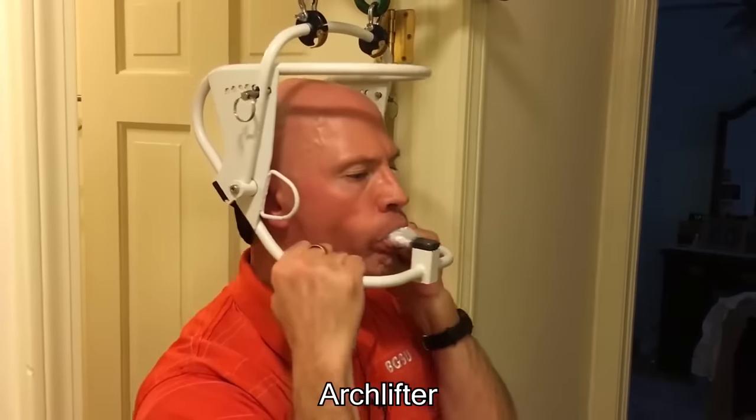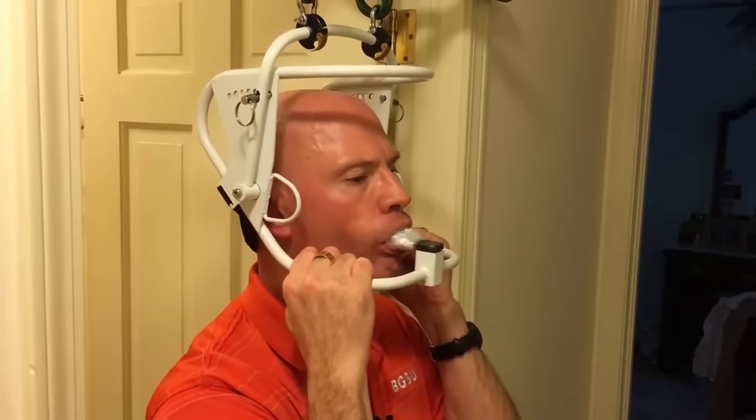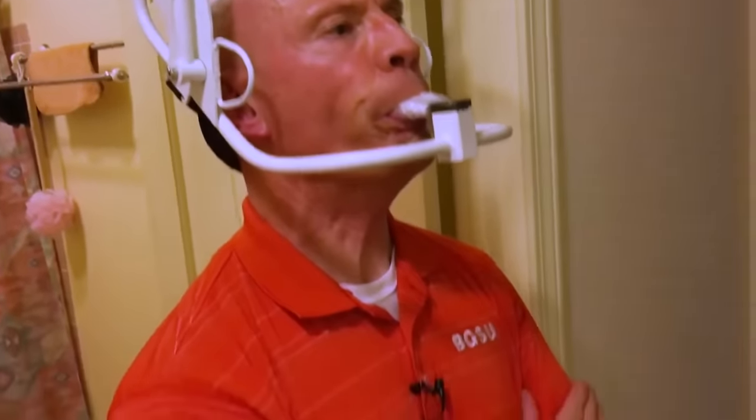This is called the arch lifter, and it's a medical device used to fix your neck. The device locks your head in place, while gravity is used to straighten out your neck.